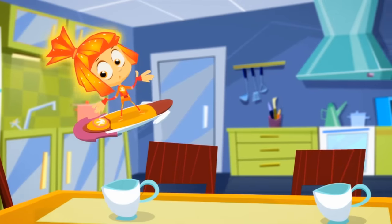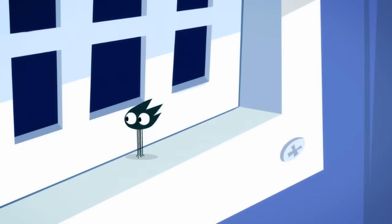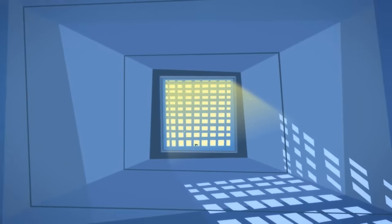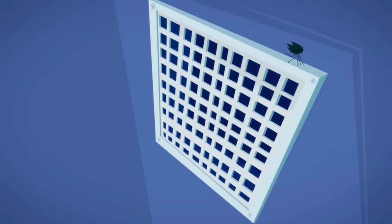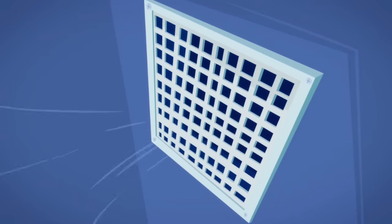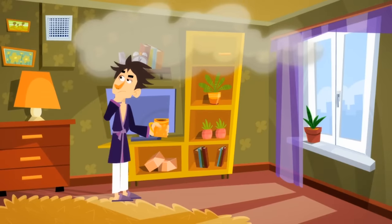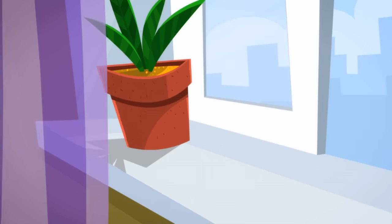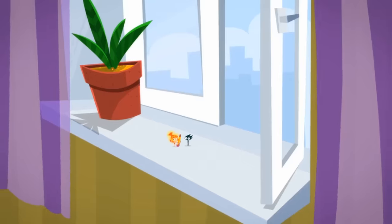Have you ever seen holes in the bathroom or kitchen that are covered with grids? Well, those are called vents. And behind the vent is a long pipe called an air duct. Unpleasant odors and musty air can be forced into the ducts and sent out of the house. And if you want that old, stale air to leave the house even faster, open a window and let in some of the fresh air from outside. Keep the air in your home as fresh as it can be.